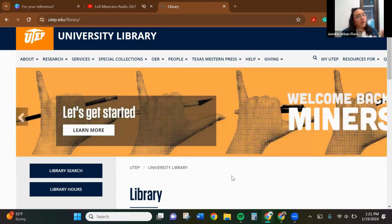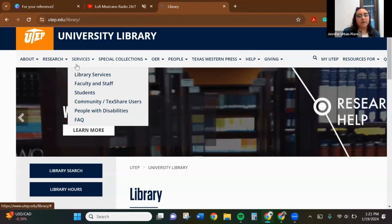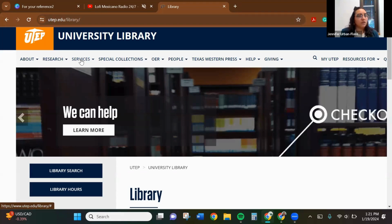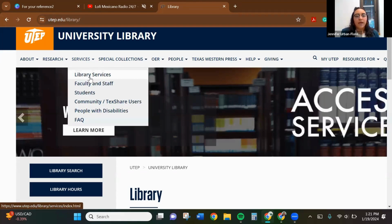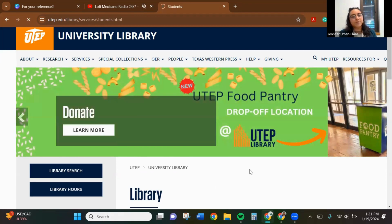Okay, and the way that you get there is on the top left, under University Library, you're going to see the Services button. So again, library homepage, I'm going to click on Services, and then I'm going to click on Students. So Services, and then scroll down to Students.